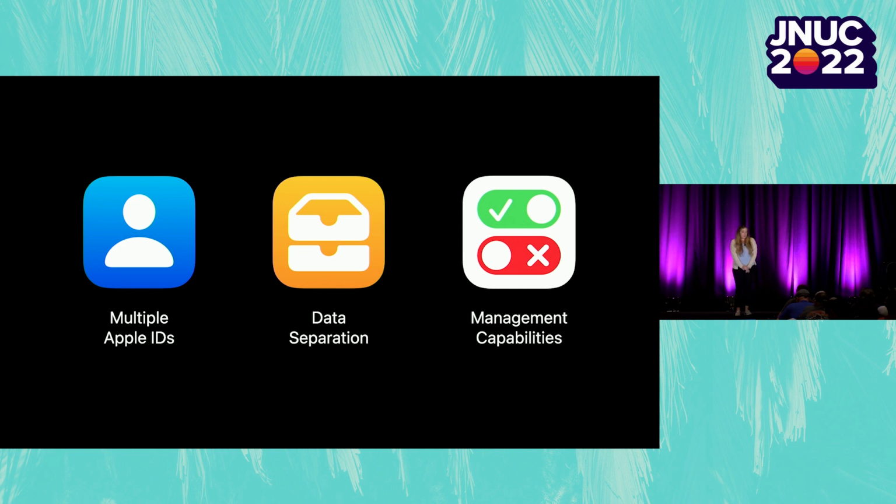So user enrollment is based around managed Apple IDs. And this provides access to Apple services such as iCloud, again, keeping that experience for the end users very streamlined. For user enrollment, managed Apple IDs are different than Sign in with Apple. This is going to be used alongside a personal Apple ID that the user has already signed in with on that device. Then user enrollment will also make sure we're protecting the privacy of the user through data separation and curated management capabilities.